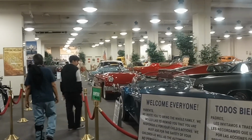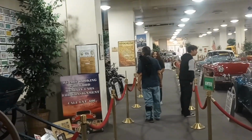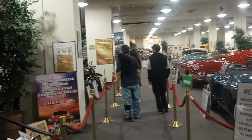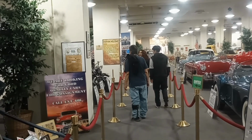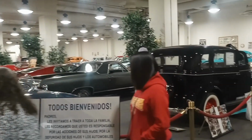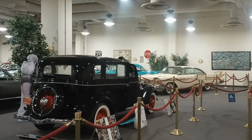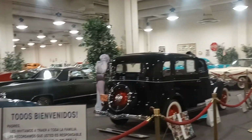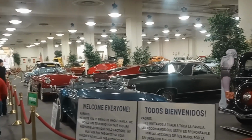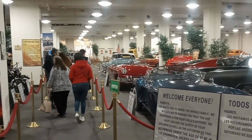Hey everybody, Lone Wolf Rick here, and I am inside the Classic Automobile Museum they have here at Don Laughlin's Riverside, here in Laughlin, Nevada. We just did a quick look around here, the whole room actually. And this is just part of the room because it circles around and goes to the other side.